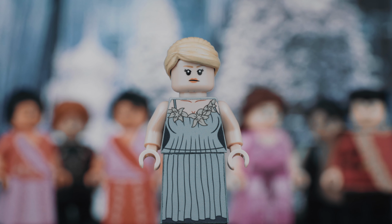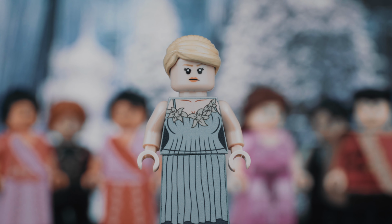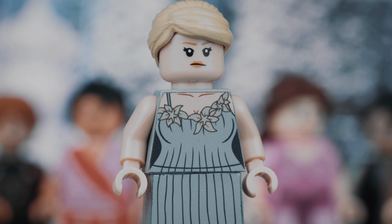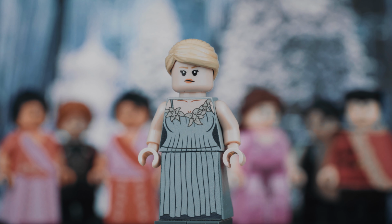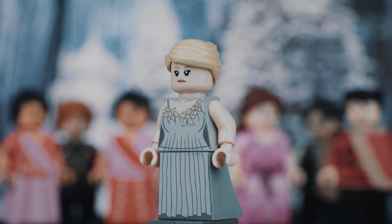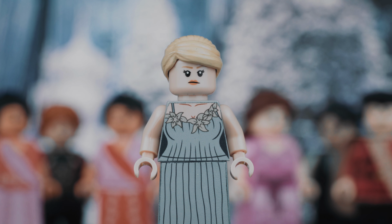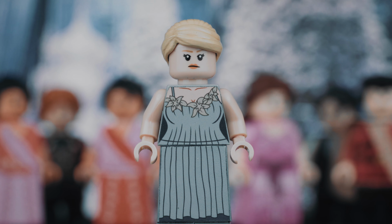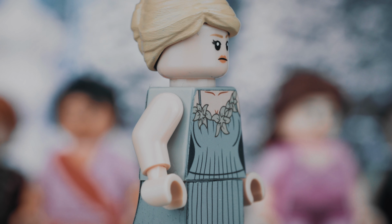Fleur Delacour rudely rejects Ron when he asks her to the ball, and instead ends up going with Roger Davis? To be fair, he is a Ravenclaw, so I can see her reasoning there, but other than that, Roger Davis? Well, this minifigure wasn't too hard to do, because the design is just so simple. The only real challenging thing to do was the flower design on her chest, and that wasn't even that difficult.